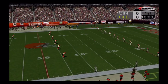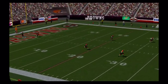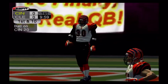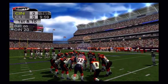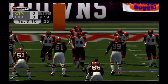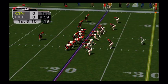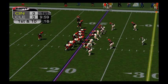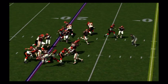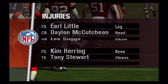The ref gets the signal, and we're set. Dawson boots the opening kickoff. Roberts downs this in the end zone for a touchback. The Bengals offense takes the field, and they will start at their own 20-yard line. Warwick goes in motion. Johnson chews up 9 yards, and that brings up second down.